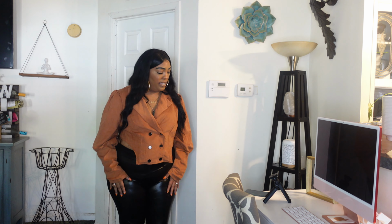I have it on with these pants right here. These I also got from Shein, and let's see. These are the leather solid leggings, and I paid 11, but they're on sale currently right now for $9.35, and I just paired this together, and this is how they have it on the website actually, but I thought this is cute.